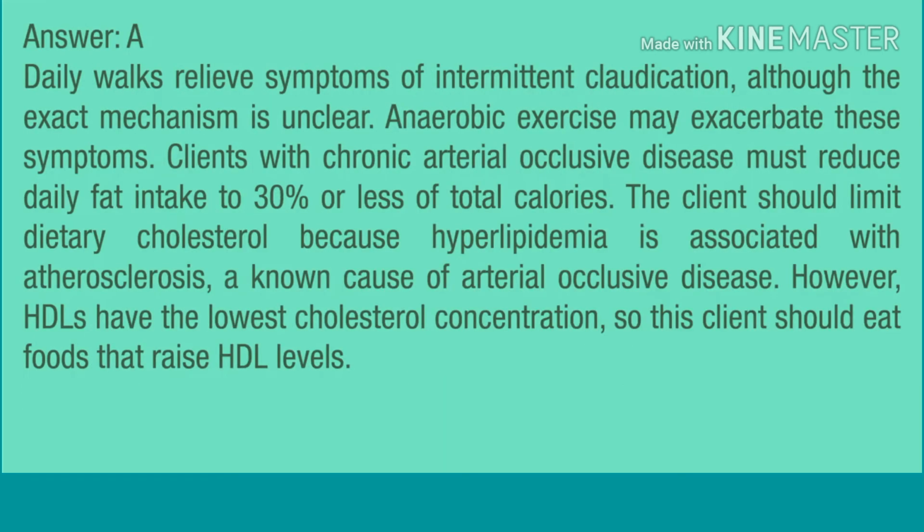Answer. A. Daily walks relieve symptoms of intermittent claudication, although the exact mechanism is unclear. Anaerobic exercise may exacerbate these symptoms. Clients with chronic arterial occlusive disease must reduce daily fat intake to 30% or less of total calories. The client should limit dietary cholesterol because hyperlipidemia is associated with atherosclerosis, a known cause of arterial occlusive disease. However, HDLs have the lowest cholesterol concentration, so this client should eat foods that raise HDL levels.